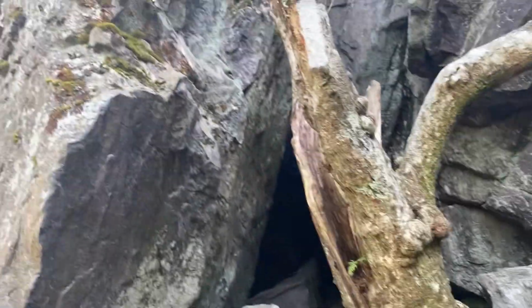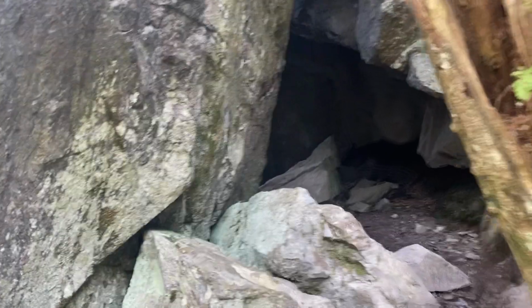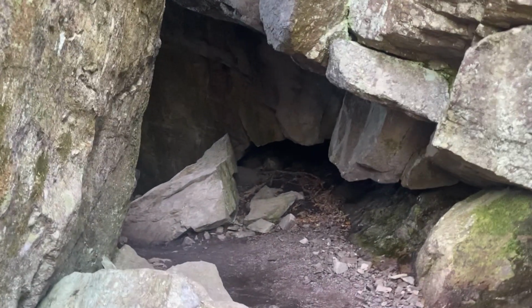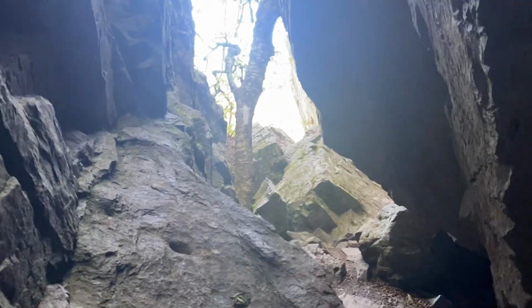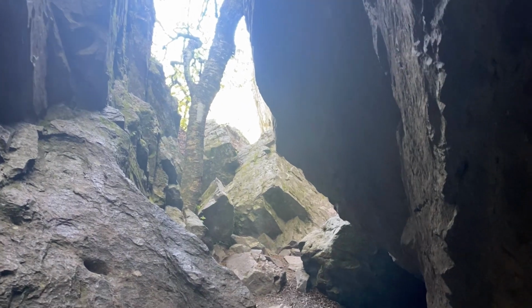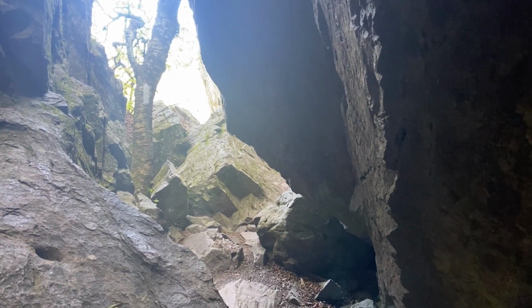All right, I'm about to go in Fat Man Squeeze. Let's see if I can video some of it. This is in Grayson Highlands. It's not too bad, actually. It's pretty good, but I'm gonna stop filming. I'll go out, obviously, in this opening. It's not very long. And be on the other side.